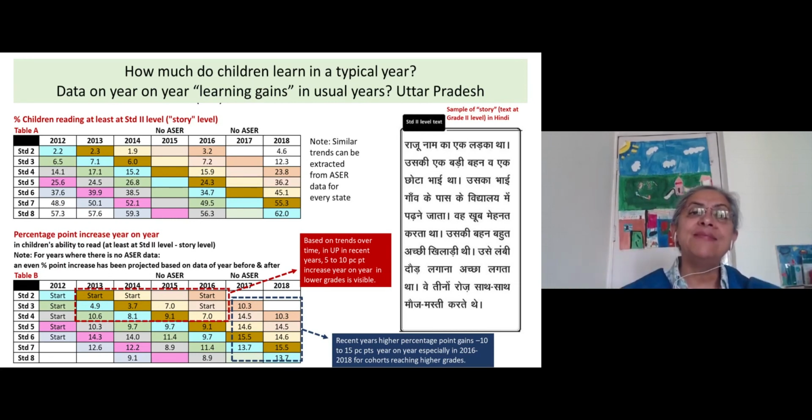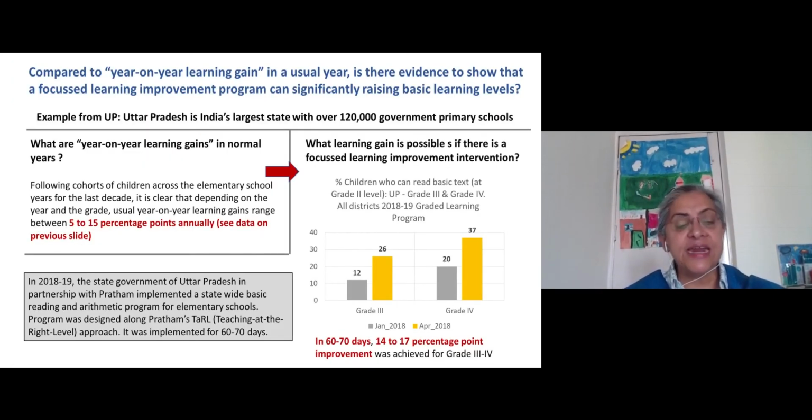Now, how do we compare this kind of a gain in a typical year with what is possible when you do teaching at the right level? In 2018-19, the state government partnered with Pratham, and for a period of about 50 to 60 days, this teaching at the right level program ran. And it was run in over 120,000 government primary schools in the state. And so remember, we saw 5 to 10 percentage points annual improvement from our previous slide.